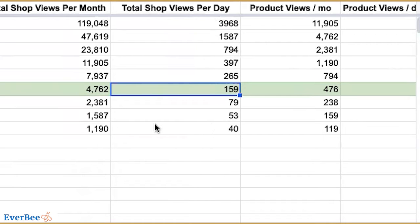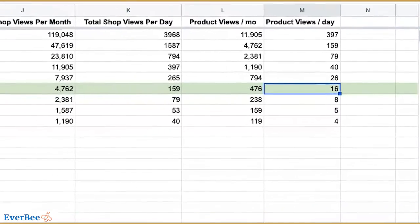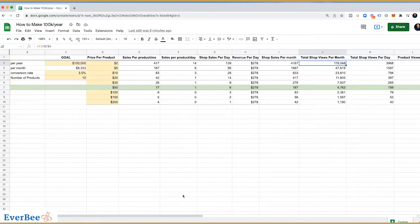And that means the total shop views per day is 159. And that means the product views per month, just for each product, is going to have to be 476. And that comes out to be just 16 product views per day for each product. That doesn't sound too unrealistic. That actually sounds very, very reasonable to me, right? So that's certainly more realistic than selling a $2 item and getting 119,000 shop views per month consistently to your shop. This seems much more realistic to me.